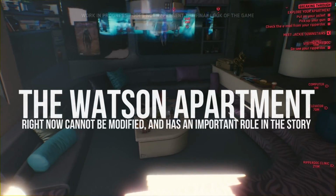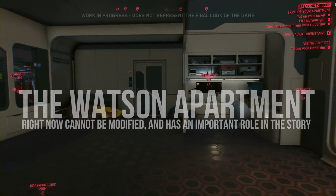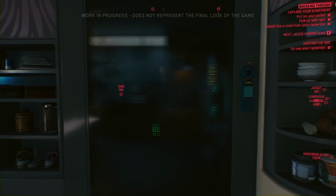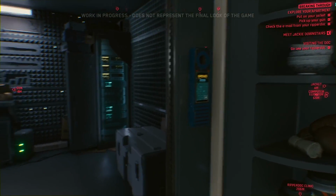Number 2, one apartment only. So something worth noting, so far you cannot modify V's apartment or decorate it. Furthermore, we're incapable of purchasing or having multiple apartments in different districts of Night City. So this apartment within the Watson district is seemingly the only available to V throughout our story.